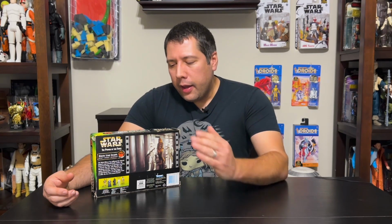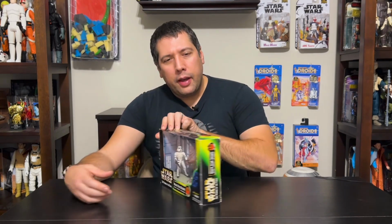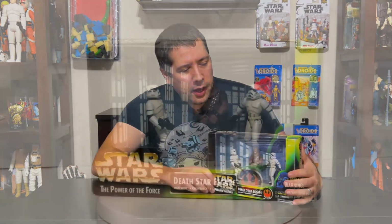And they basically follow one specific scene from the films and give you 3 characters. More often than not, those characters hadn't been introduced at that point. Sometimes you're going to get multiple repacks of figures, but in this case, we have the Death Star Escape. We'll give you a close-up of the package here, because we always love looking at packaging.